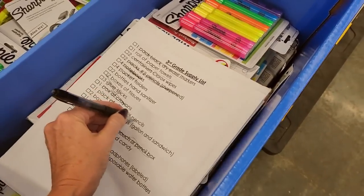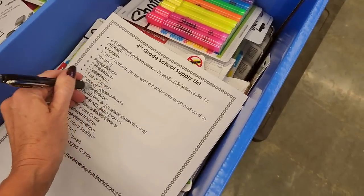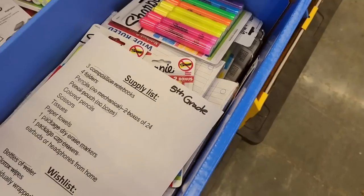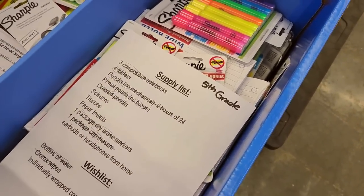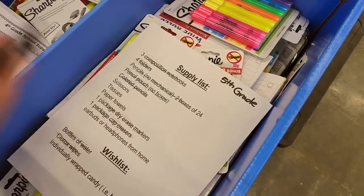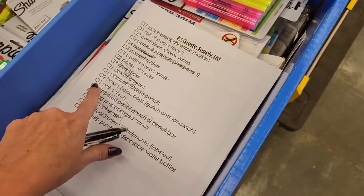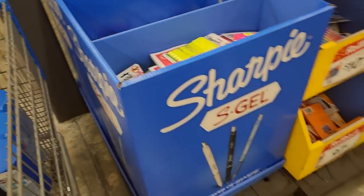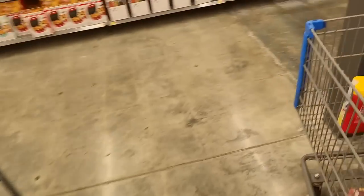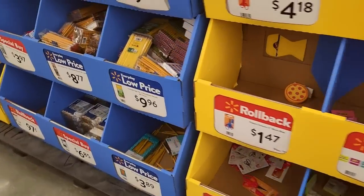One pack of colored pencils here. One pack of colored pencils here. And right here. All right, we need scissors. A pair of scissors for fifth grade. We need a pair for fourth grade. And we need a pair for third grade, so we need 3 pairs of scissors.